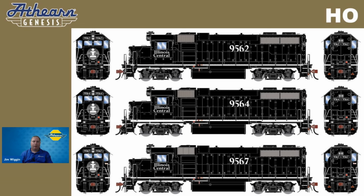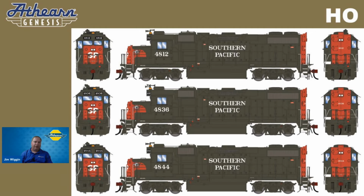Now let's start heading for the West Coast, and for that we're also going to head into the 90s. We're going to talk about the Southern Pacific next. These are 1990s era locomotives, so they've seen some rebuild in their lives. Now in 1980, Southern Pacific placed an order for 45 of these GP38-2s from EMD.